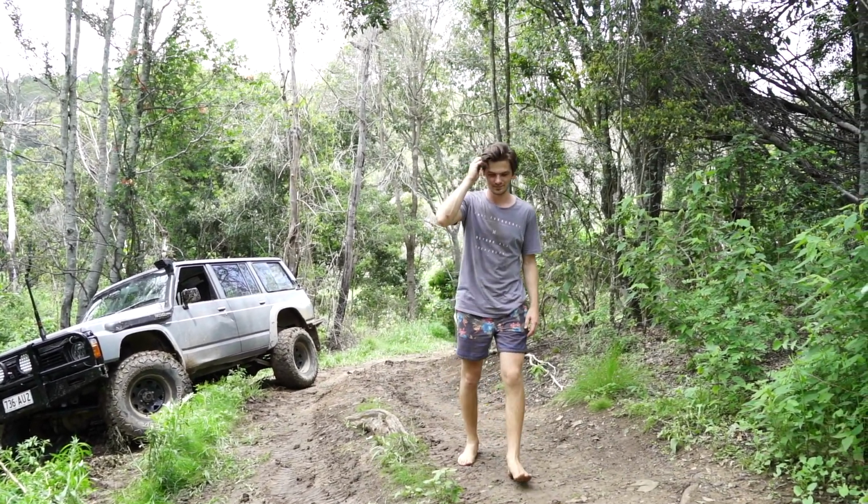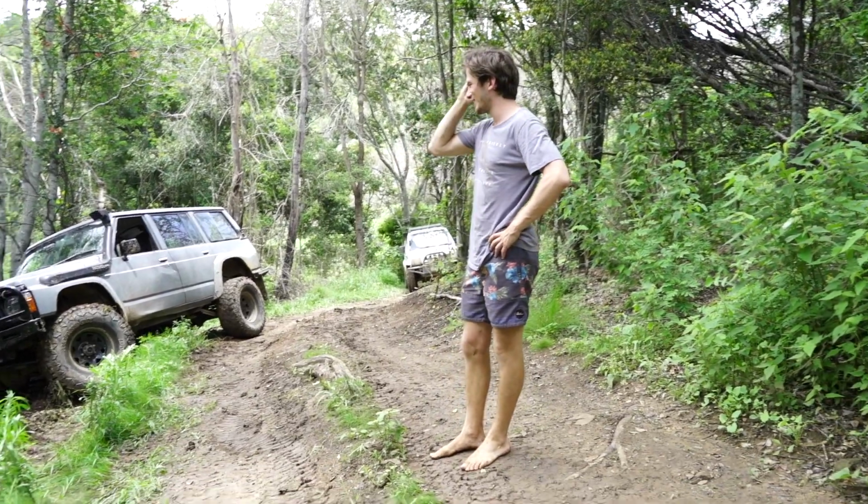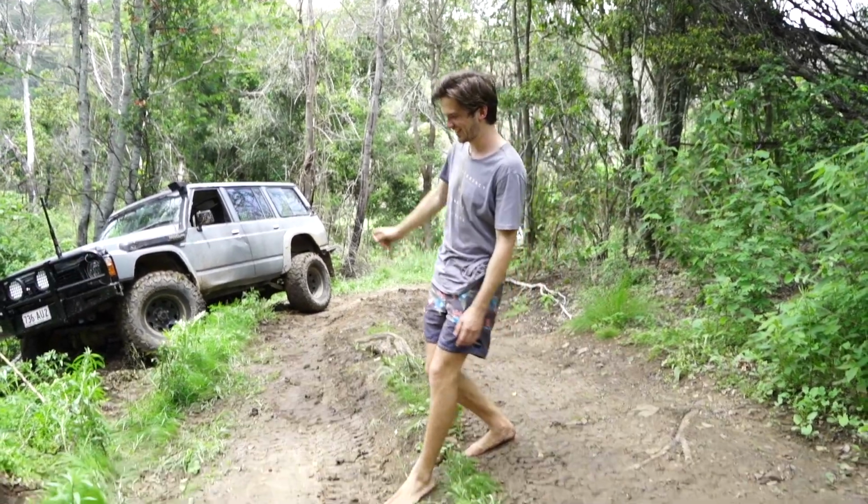Were you playing Tokyo Drift while you went around this corner? No. 2 kilometres an hour, slide into a tree. Lost it, eh?